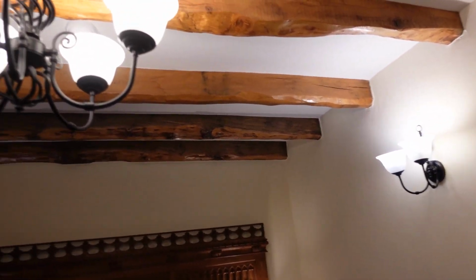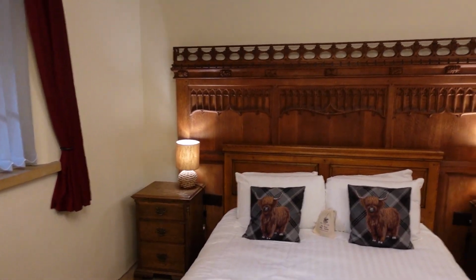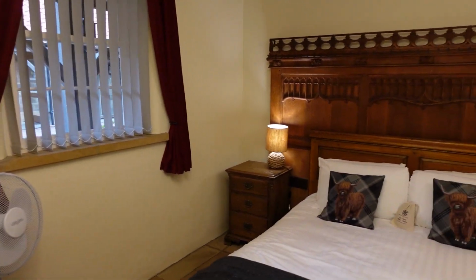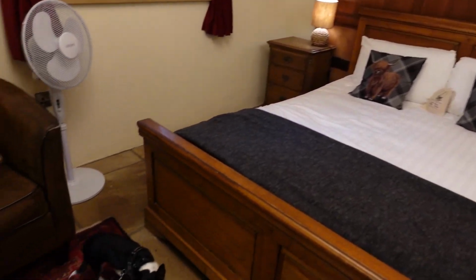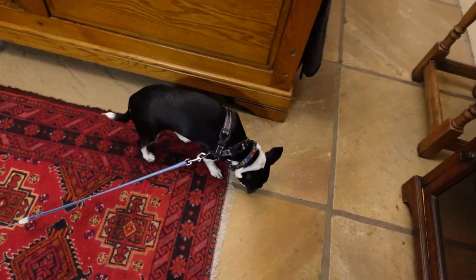Like the old wooden beams on the top. It's really nice, really decorated, lovely and warm as well. So that's it, small short room tour, not large but adequate size. Really nice for a couple of nights stay near Whitby. Hello Luna, how do you think it is? Do you like it?